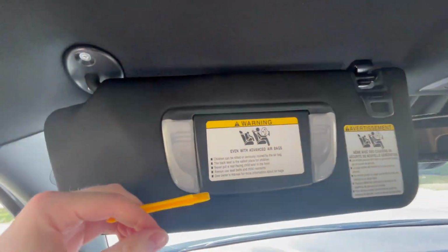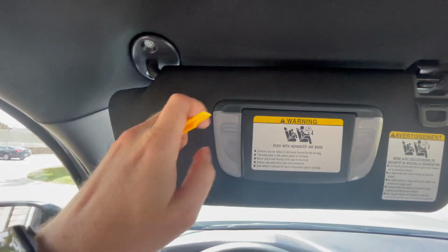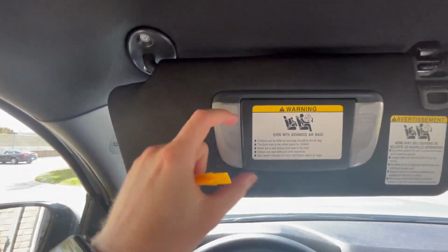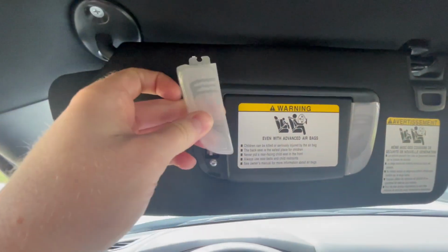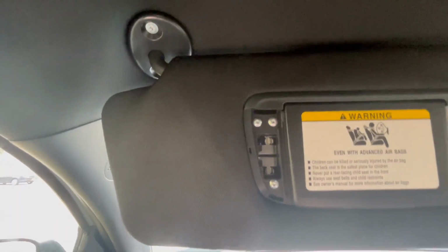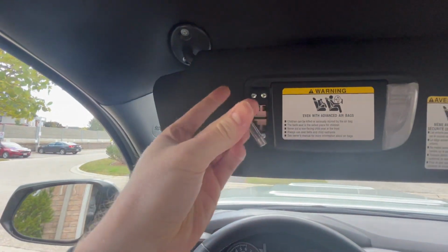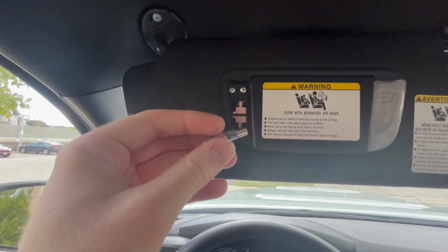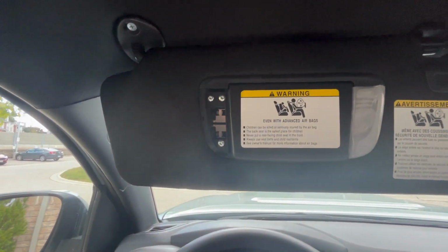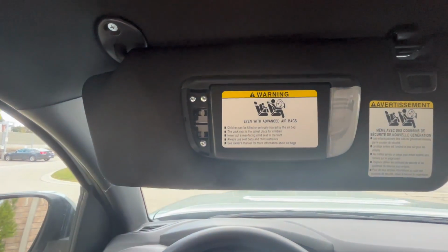It's pretty straightforward. You're just gonna take your pry tool and put it in the side, press it in, and then pull out, and this plastic cover is literally just gonna pop off. All right, super straightforward to pull this off. Here's the plastic cover. And for this, you can just pry it out. So here's the bulb. You'll just find the similar bulb in your package and replace it. I'm just gonna do this one to make sure these bulbs work before taking this other one out.